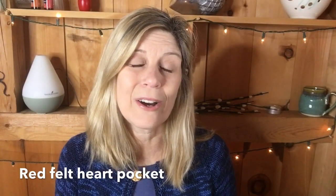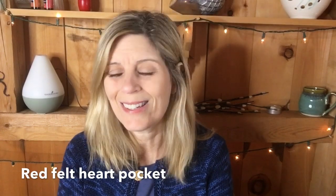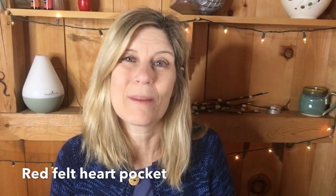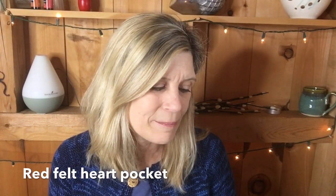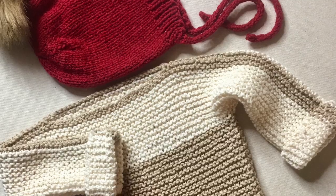I added a little red heart pocket on the front so she could put her crayons and things in it, and she really liked that. She liked the pocket a lot. But yeah, I'll put a picture here so you can see that as well.